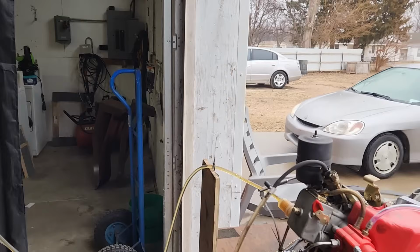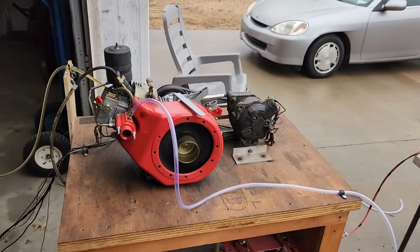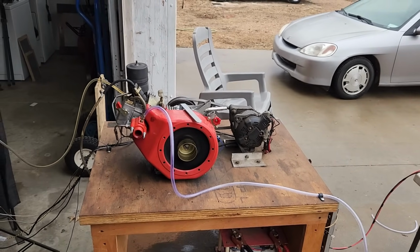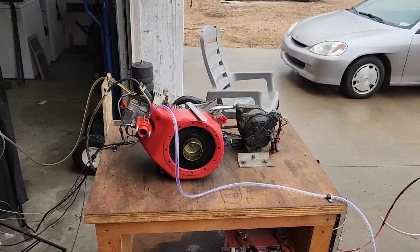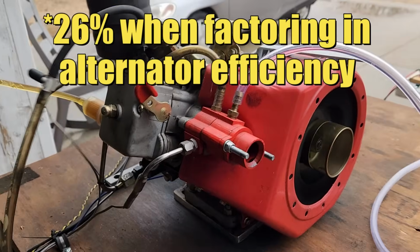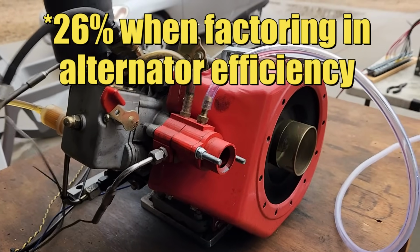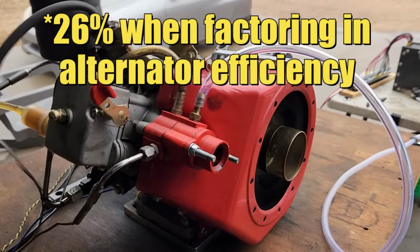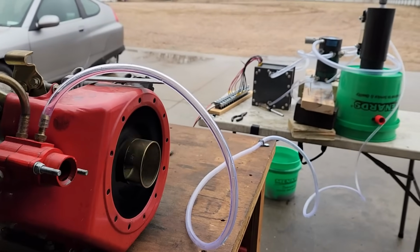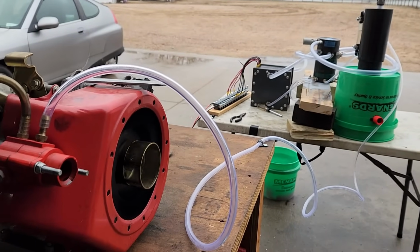So here's something to consider. In order to produce the hydrogen and oxygen gas, the HHO cell was consuming a little bit less than 1/4 of the power the engine can develop. In other words, nearly 20% of the engine's power was being consumed to generate the HHO gas. Now that's quite a bit of power, and that makes sense because it takes energy to split water into separate hydrogen and oxygen atoms. It would be nice if it didn't, but that's not how it works in the real world.